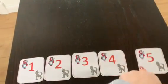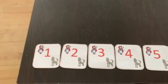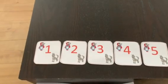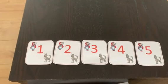1, 2, 3, 4, 5. Let's put number 5 there. Oh, well done. Thank you for helping me. I needed some extra help that time. It was a little bit tricky. Can you show your grown-ups how to order the number cards now?